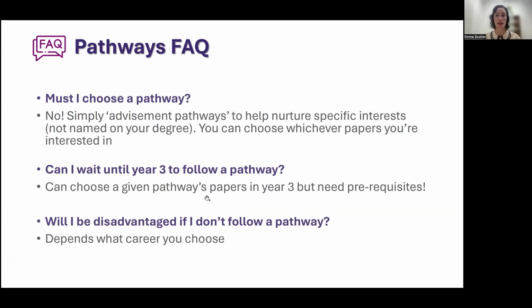So you can wait until year 3 to choose a set of papers from one of those advisement pathways, but just be mindful that they have prerequisites. So if you're thinking about taking papers in year 3, make sure that in year 2 you're taking the correct prerequisite papers to be able to enter those.